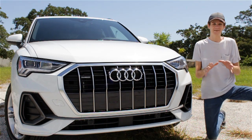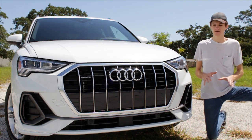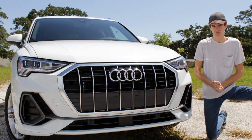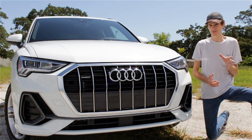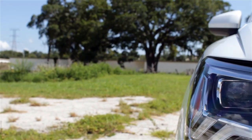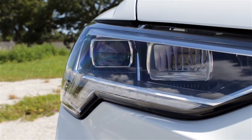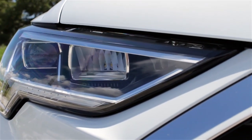Now, before we hop into that beautiful standard leather interior, I wanted to take a quick moment to show you guys around some of the exterior things you get on the 2019 Q3, because it's actually really fascinating. One of the standard features they've added for 2019 are these standard LED Audi high beam assist headlights. Now, what is high beam assist?